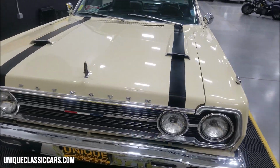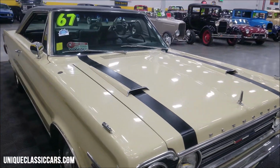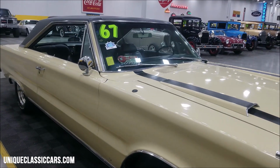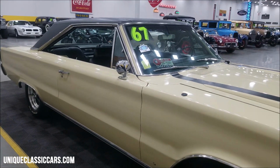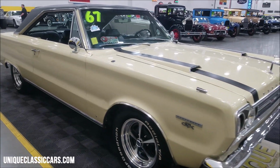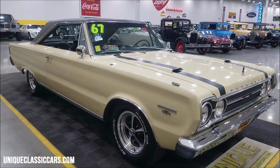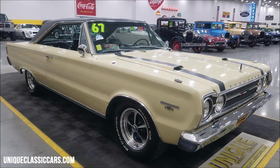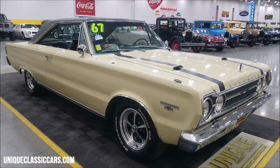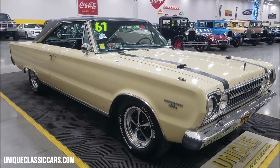This particular car is in soft yellow, and that is the correct color for this car, the way it would have come from Plymouth back in 1967. Black vinyl top would also be correct. Now, this was a factory AC car. The components have been unhooked, but I'll get around to the rear of the car here and they will go in the trunk with the car. It looks like the majority of the components are there.